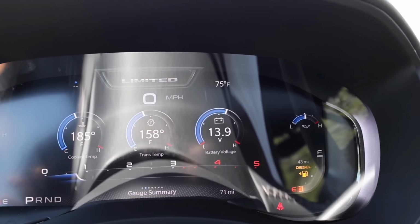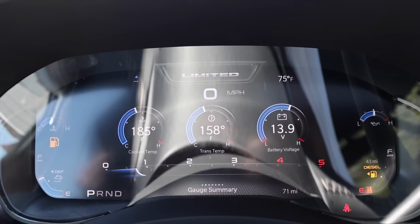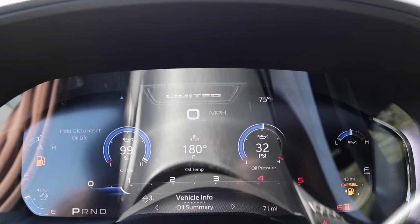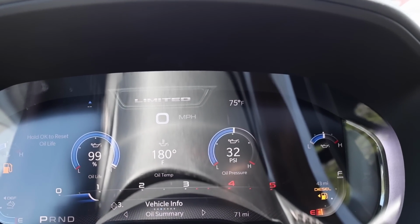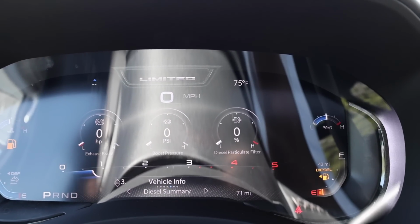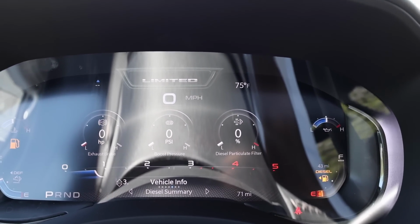Now, on the gauge cluster, which is a full screen, they do change the layout a little bit. So you have your coolant, transmission, and oil temperatures right at your fingertips. I love to see temperatures if you're going off-road, if you're towing, even if you're unloaded. I just like to see temperatures, right? Now, they also give you the exhaust brake. They have the best exhaust brake, by the way, and boost pressures right there. These are particulate filter. These are just nice features to have.